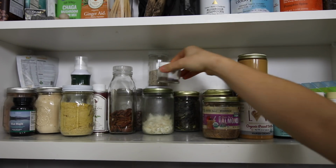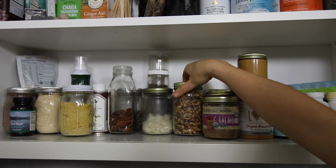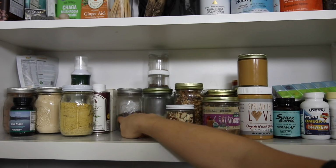This is actually some cacao nibs from an ice cream store in Portland that I like to save and put on my yogurt and stuff. And then I have a little bit of pecans and some cacao nibs.